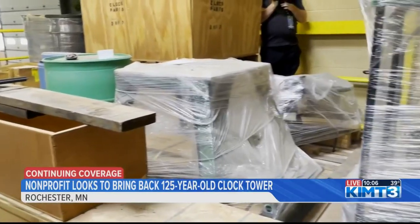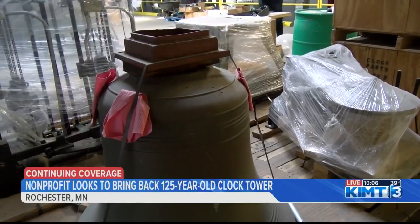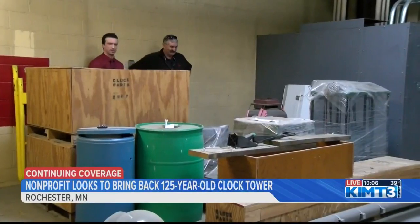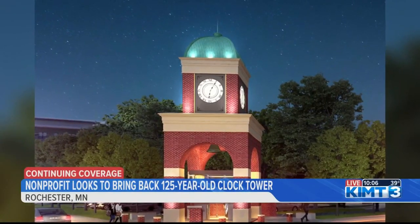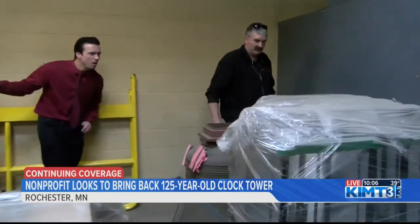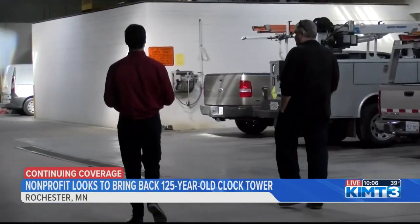All these pieces of history are just sitting in storage. It's all ready to be reassembled. Wow. We just need a tower to put it in. Waiting for another $250,000 of funding to find a new home at the clock tower. We need to get some more people to donate some money and we'll get her done. In Rochester, Brandon Cote, KIMT News 3.